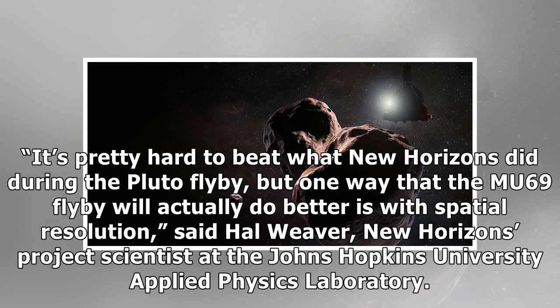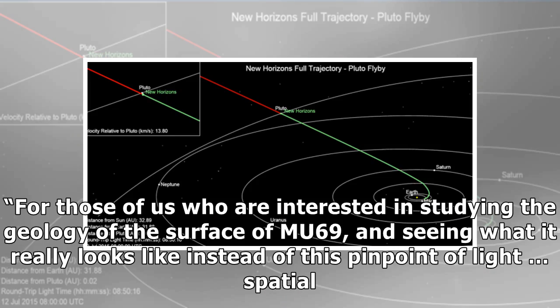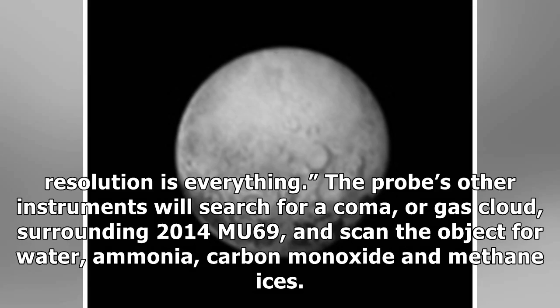It's pretty hard to beat what New Horizons did during the Pluto flyby, but one way that the MU-69 flyby will actually do better is with spatial resolution, said Hal Weaver, New Horizons project scientist at the Johns Hopkins University Applied Physics Laboratory. For those of us who are interested in studying the geology of the surface of MU-69, and seeing what it really looks like instead of this pinpoint of light, spatial resolution is everything.